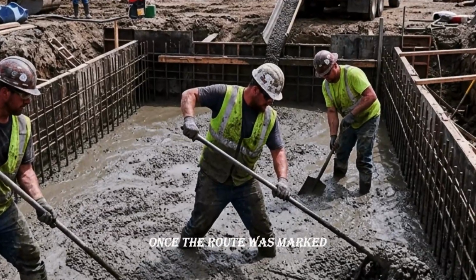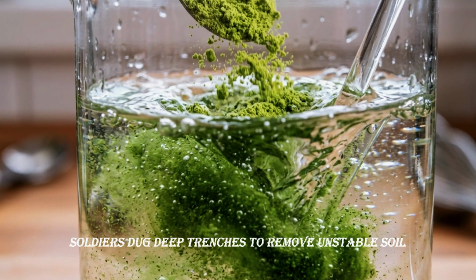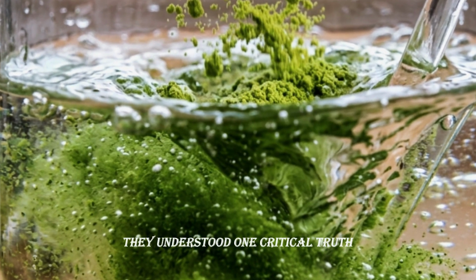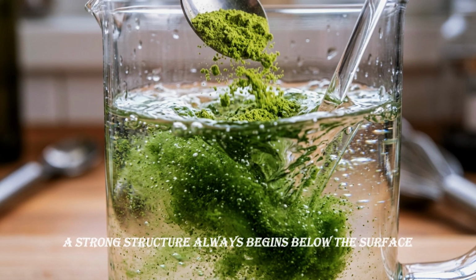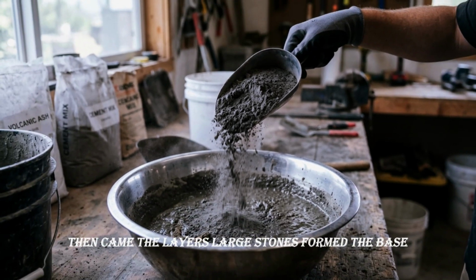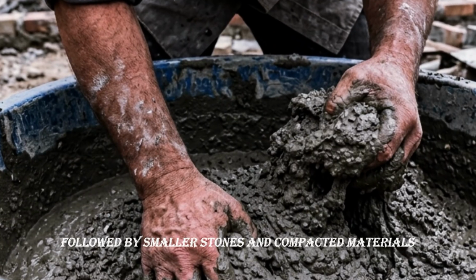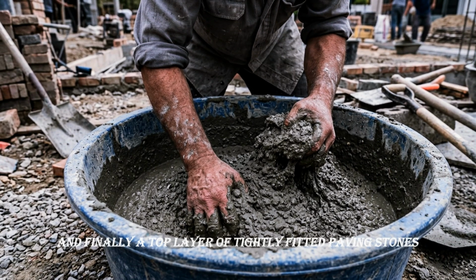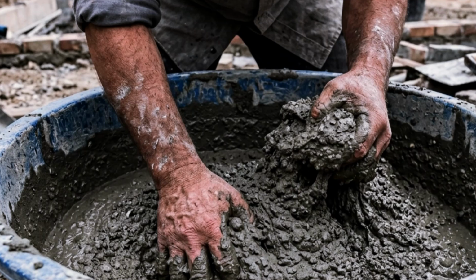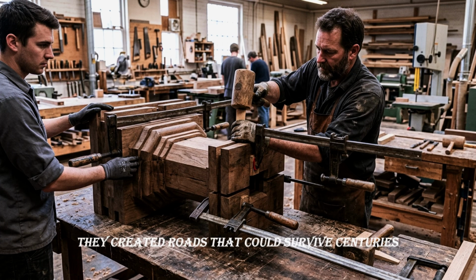Once the route was marked, the real work began. Soldiers dug deep trenches to remove unstable soil and create a solid foundation. They understood one critical truth. A strong structure always begins below the surface. Then came the layers. Large stones formed the base, followed by smaller stones and compacted materials, and finally a top layer of tightly fitted paving stones. Each layer had a purpose, and together they created roads that could survive centuries.